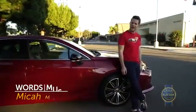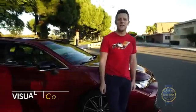Nonetheless, if you like the secure handling, smooth style, comparative roominess, and superior efficiency of a large sedan, the Toyota Avalon is the best of a dying breed.